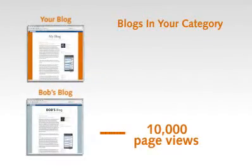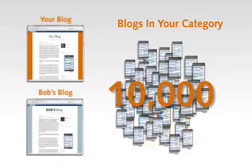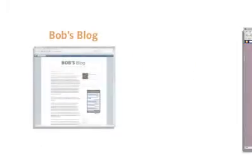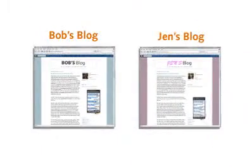Let's say that Bob has a really popular blog and gets 10,000 page views a day. This means Bob is going to get you an additional 10,000 exposures across the network in your category every day. But it gets even better. Let's say Jen goes to Bob's blog and clicks on his widget and decides to join BlogRush.